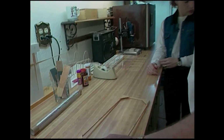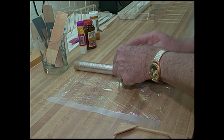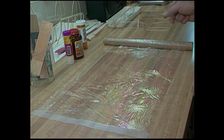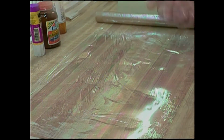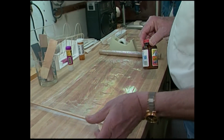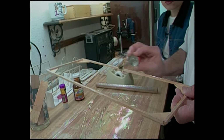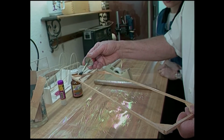I'll just set this one aside. Okay. All right, and what I'll do is roll out this film. And it's very delicate, isn't it? It is extremely delicate. Now what I do, I pull that out. You need to get it just completely straight, don't you? You need to get all the wrinkles out. Completely straight. Now this is the frame that I'm going to use to cover the tail. And what I'll do is take my rubber cement here. It's just plain rubber cement? Just plain old rubber cement, and just brush that on there. And that makes all of that nice and sticky.